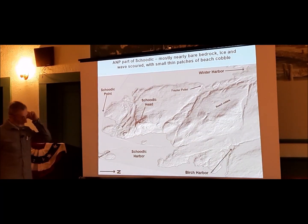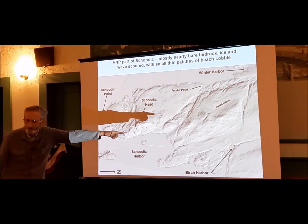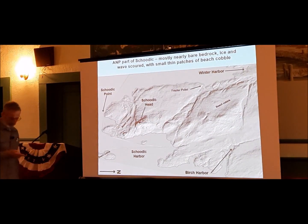Now let's take a look at Lower Schoodic, where the park is. North is this way on this image now, sideways so to speak. And what are you seeing? This is what we call a LiDAR image. This is from using a laser beam from an airplane to get you the land surface. And we geologists can, with that data set, remove the vegetation. This is bare ground image. We've gotten rid of the vegetation. Okay? We geologists like to do that.